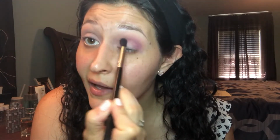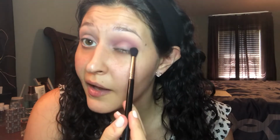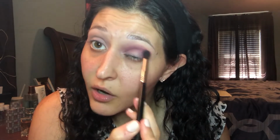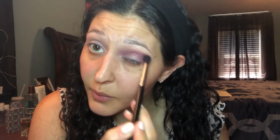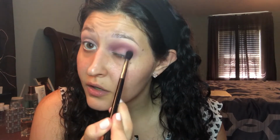Wow, I will say I'm definitely noticing that these blend out really easily. I mean, you can see that. This is in real time. I definitely was a little bit light-handed, but not anything crazy. I definitely put a good amount on my brush, and I'm being delicate. I'm not pressing hard, but they really are blending out very, very easily. Very easy to work with so far.